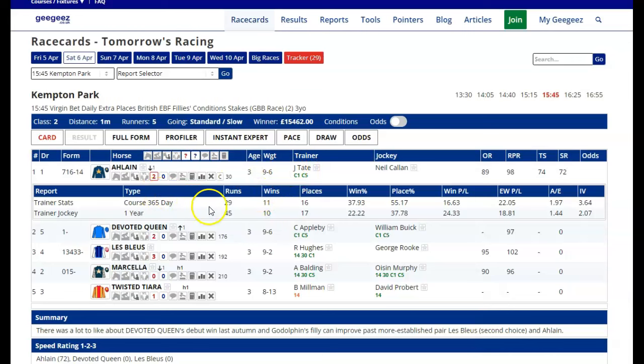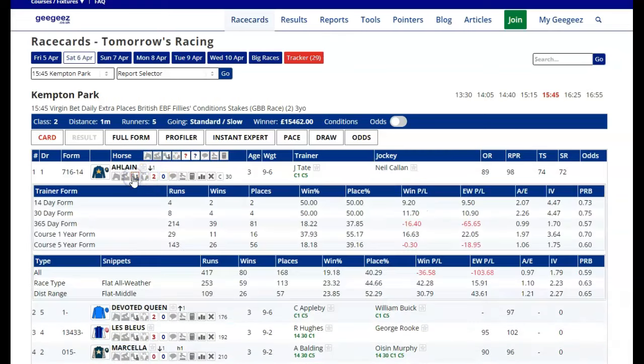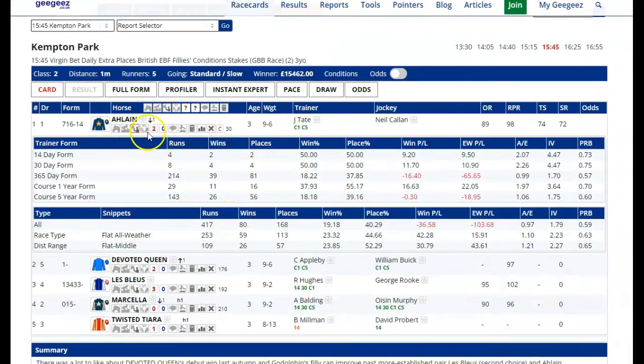James Tate does very well at this course. That's worth noting. 11 from 39, 16 places in the last year, plus 16.6. Trainer jockey combos, started to use Neil Callan plenty since he's come back. That might be worth noting as well. So yeah, something of use there. And he's another yard in form, 4 from 8, 4 places.